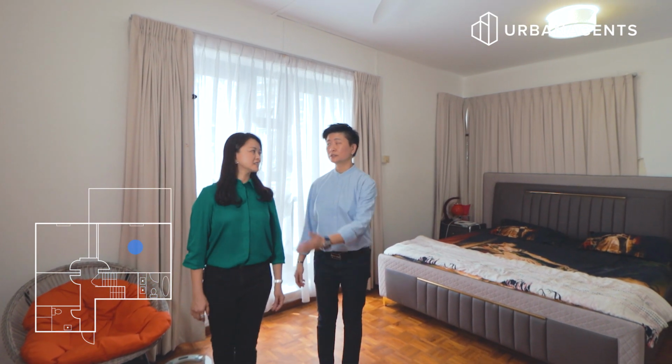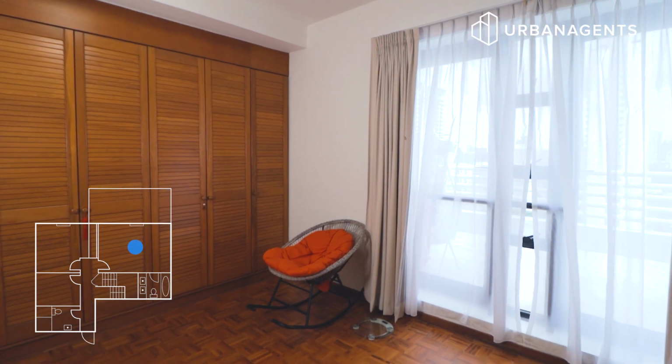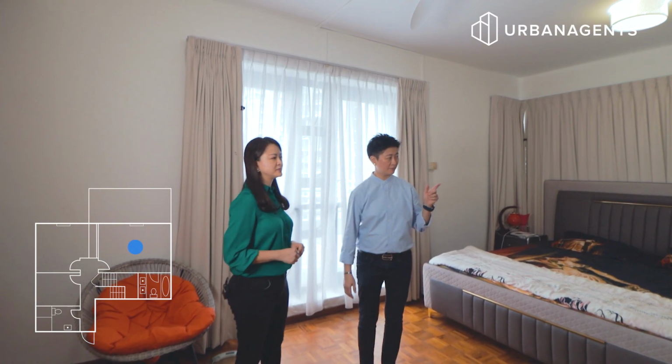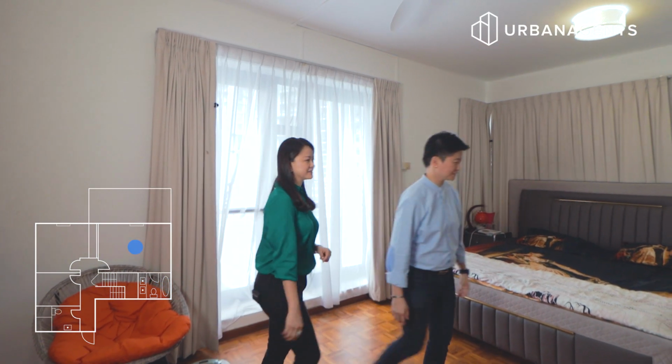Exactly. Huge. And look at the wardrobe. It's actually full height, and I think it's very classic in its design. You realize that? Yes, it is. And then if you really look at the master room, of course, I think the bathroom is very important. Let me just show you. Sure.